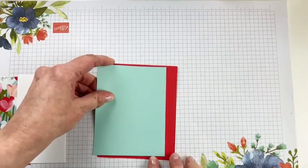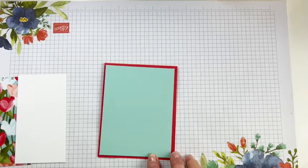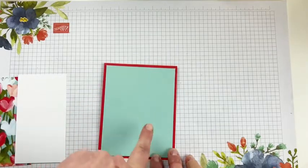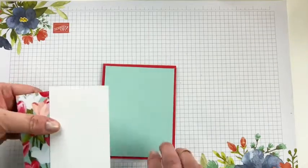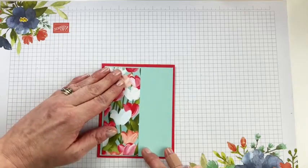So we're going to do a Poppy Parade card base. I always have to slow down when I'm sharing colors because I always screw them up. And then we have a Pool Party layer. And then we're going to have a piece of designer series paper that's going to layer about 1/8 inch there.